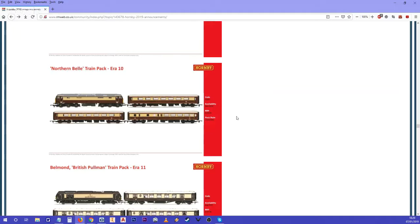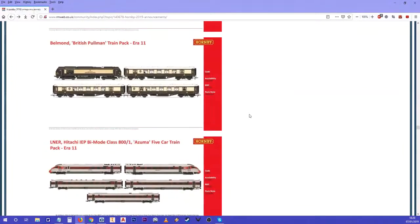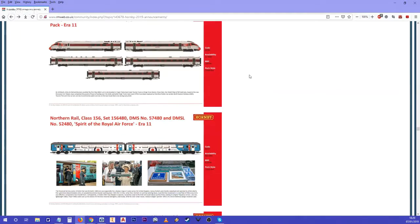This one here, we've got the Lima 47 with Airfix Mark IIs, Mark IIDs. This one's okay if you modelled that period, or you could just swap out the loco and stick a Dept 73 on it, and you can model the 90s because these coaches did operate with it. IEP, yeah, welcome. Not my era, but it's good news. They brought them out in the latest livery, and that's cool.